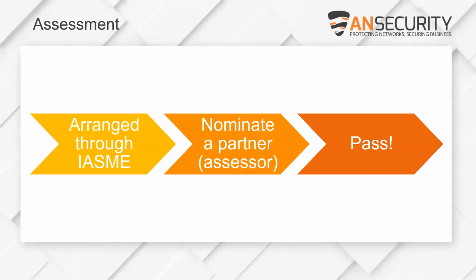So that brings us on to the assessment phase. This is arranged through IASME. Through IASME, you then nominate a partner or your assessor. They come to site, and indeed, as part of the COVID-19 situation that we're in at the moment, there are options for remote assessments to be carried out as well. And if you're just doing the plain old Cyber Essentials instead of Cyber Essentials Plus, it is just a case of submit your responses to the questions, and all being well, you pass.